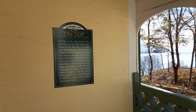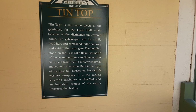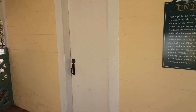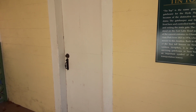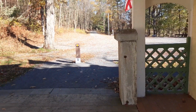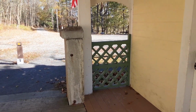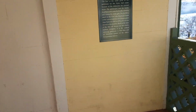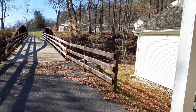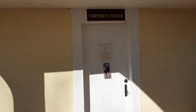Tin Top is the name given to the gatehouse for the Hyde Hall estate because of the distinctive tin-covered dome. The gatekeeper and his family lived here and controlled traffic entering and exiting the main gate. The building stood on the East Lake Road just north of the current entrance to Glimmerglass State Park from 1821 to 1974, when it was moved to this location. This Tin Top is built in the style of the first toll houses of New York's turnpikes. It's the earliest surviving gatehouse in New York State, and it is an important symbol of the state's transportation history.